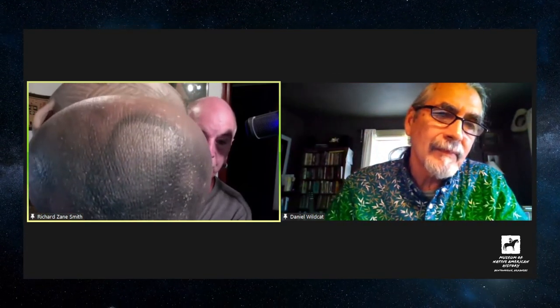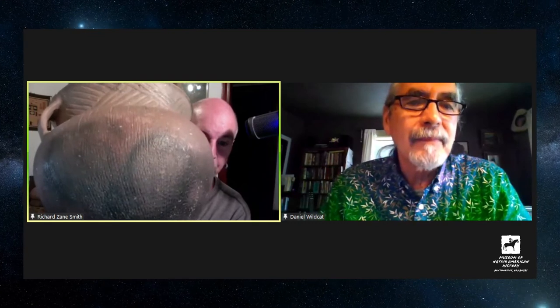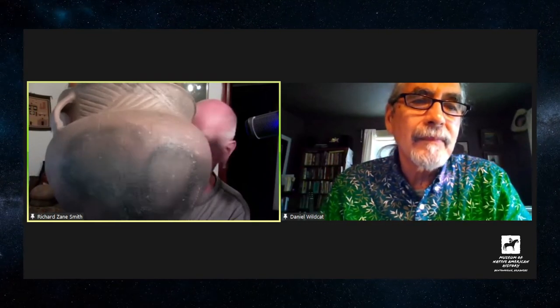Right. A good place to start. This is an example of a Fort Ancient type pot, where you can see the marks on the outside from the wrapped tool. Yeah, because it pulls it up like this.